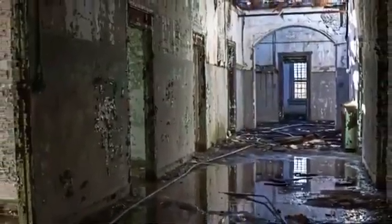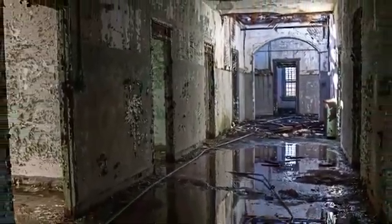At number 4, Central State Psychiatric Hospital. So this hospital originally opened in 1842 as Georgia State Lunatic, Idiot, and Epileptic Asylum. It was the first public psychiatric hospital in Georgia. A century after it opened, it swelled to 200 buildings across 2,000 acres. At its peak, it housed up to 13,000 patients.